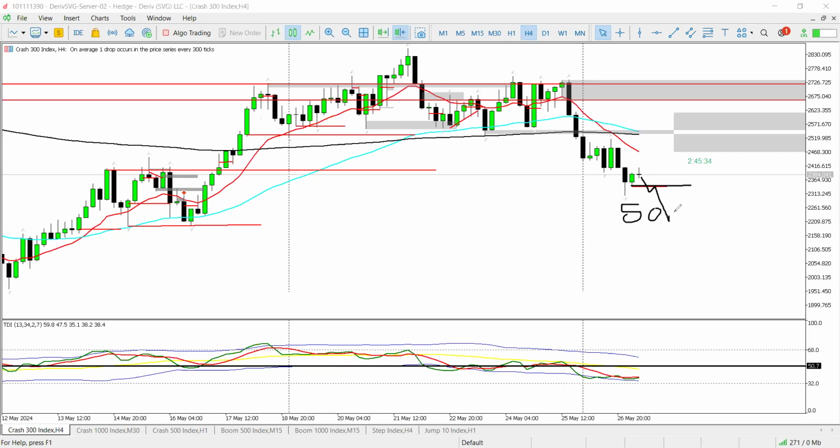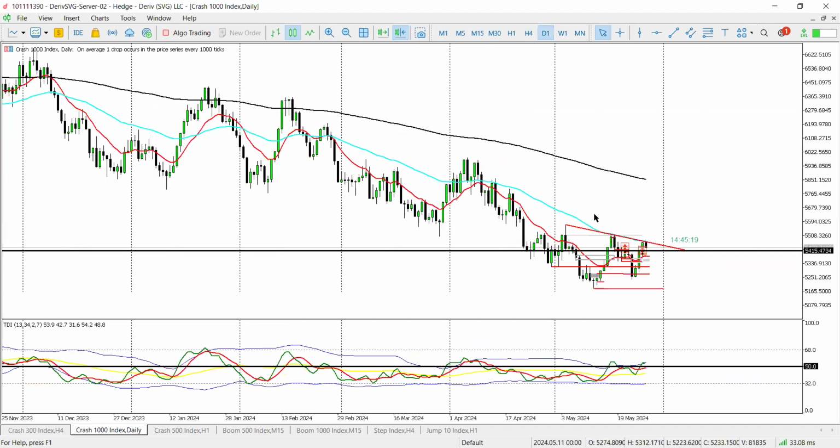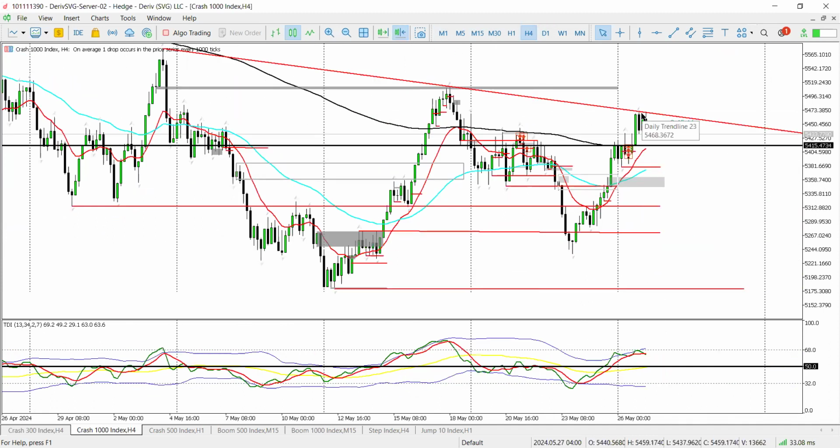If we can get 50 pips, that would be a complete setup, and we still wait for price to retrace into that area there. Then on C1000, we've got a position. It's a retracement. We've hit a higher time frame zone on H1, 50 EMA dynamic resistance, and the trend line as well, which is also visible from H4.